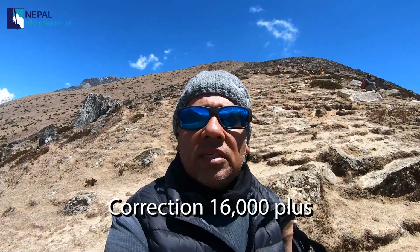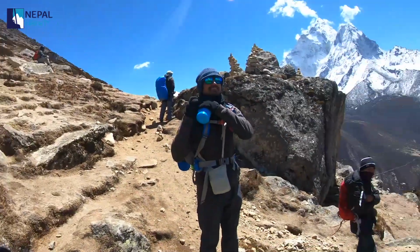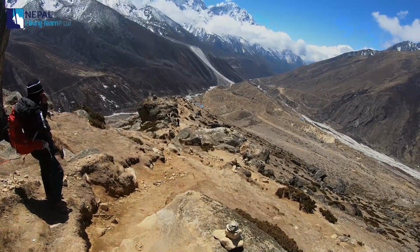So we made it up to acclimation day. We made it up to 15,000 plus, and it was a workout. My legs are feeling it, but we're heading back down. This is where we came from, all the way down there. Gotta go back down.